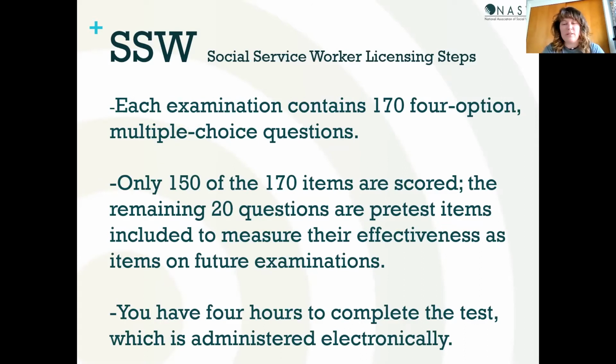Here's some more information. This is exactly what we talked about earlier. It's 174 multiple choice questions, but only 150 are scored. And you have 4 hours to take the test.